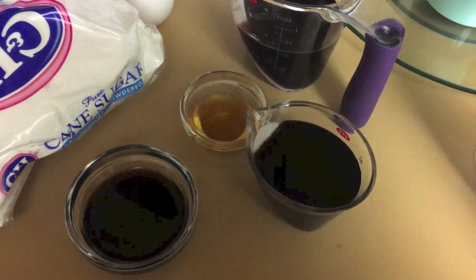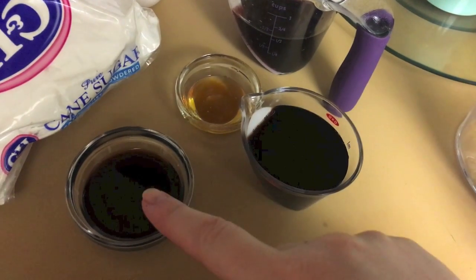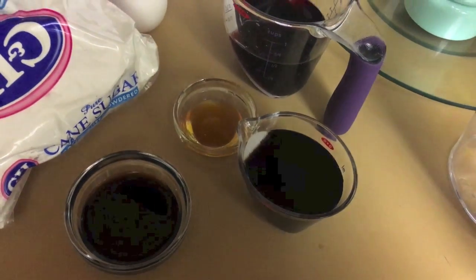Yeah. I've prepped the red wine, the balsamic vinegar, the honey, and the soy sauce. At least I think that's what that was.